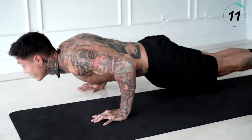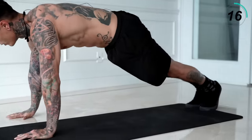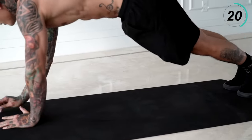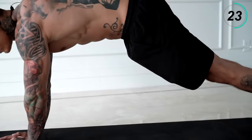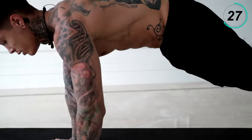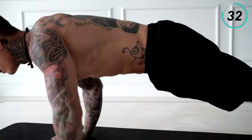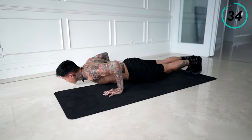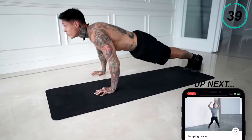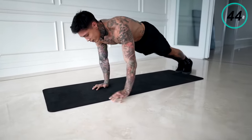You can also do this on an elevated surface if you want to do a push-up, but yet don't have the strength. As you build your strength, you can lower the elevated surface. Eventually, you'll build the strength to do it on the ground just like this. Ten seconds left. 5, 4, 3, 2, 1.